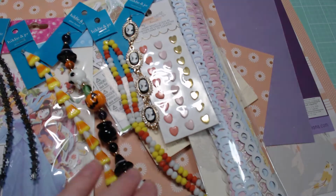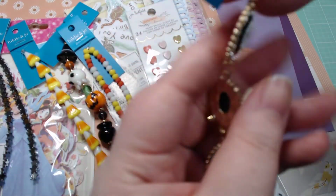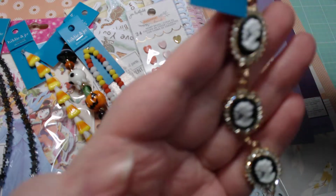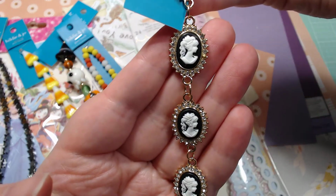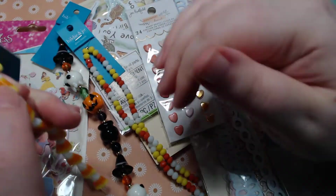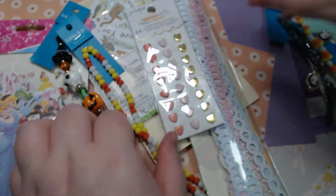I love it. And speaking of Halloween again, I did get some Halloween bead strings, these cameos, some stars. I want to say these were like 60 or 70% off, so I went ahead and grabbed them. Some candy corn.